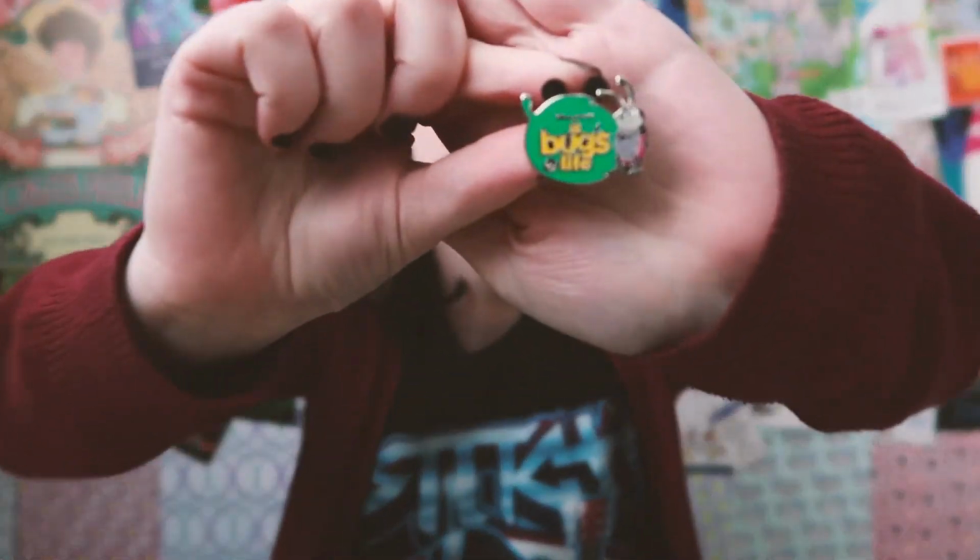And then last but not least is a couple other ones. We have my name twin Francis from A Bug's Life. I picked this one up on eBay, but side note, if you're going to ship pins, put it in a bubble mailer and bubble wrap. The package that this pin came in literally had a note from the post office saying this package was destroyed in our sorting process. We tried to put it back together.